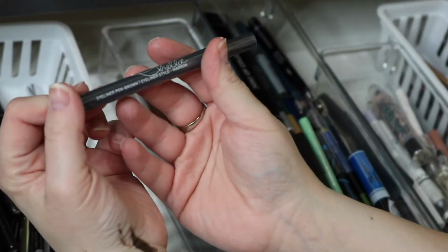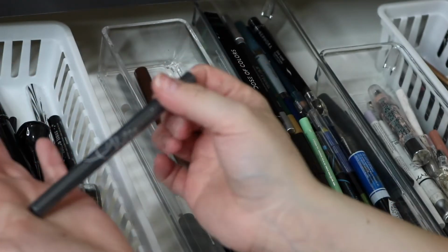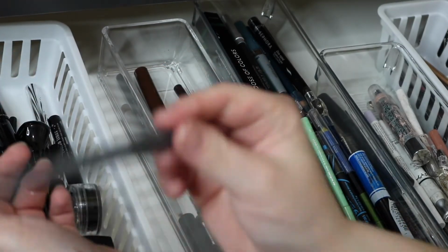Alright, next up is this Cella eyeliner in brown. I haven't even opened this yet. It's a liquid liner, so I don't have any brown liquid liners since I just threw the e.l.f. one away, so I'm keeping that for now.